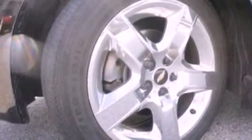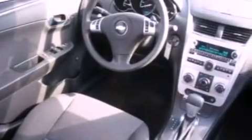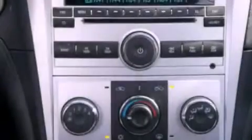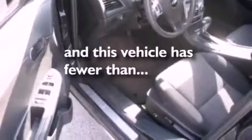The following features are also included: air conditioning, cruise control, full power accessories, steering wheel mounted gear shifting, a four-wheel independent suspension, cargo tie-downs, an engine immobilizer theft deterrent system, dusk-sensing headlights, a rear window defroster, and this vehicle has less than 55,000 miles.